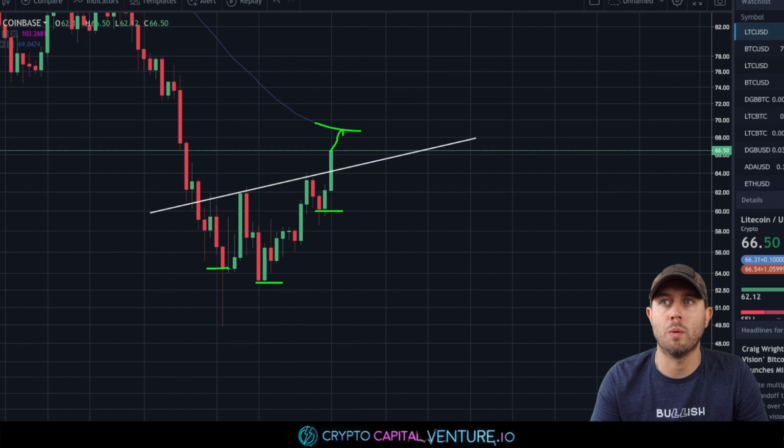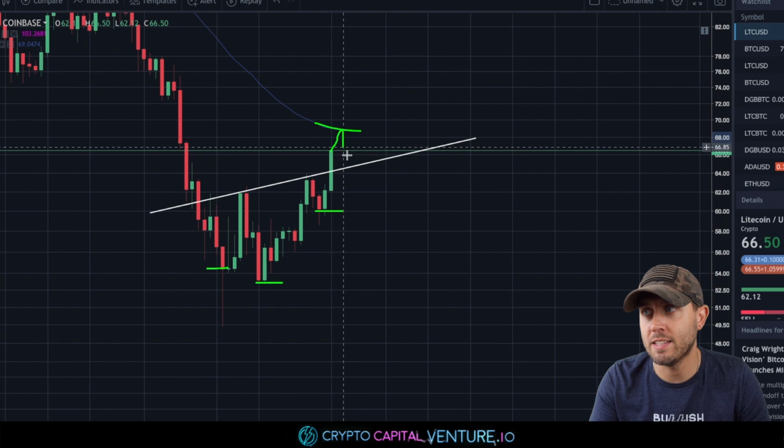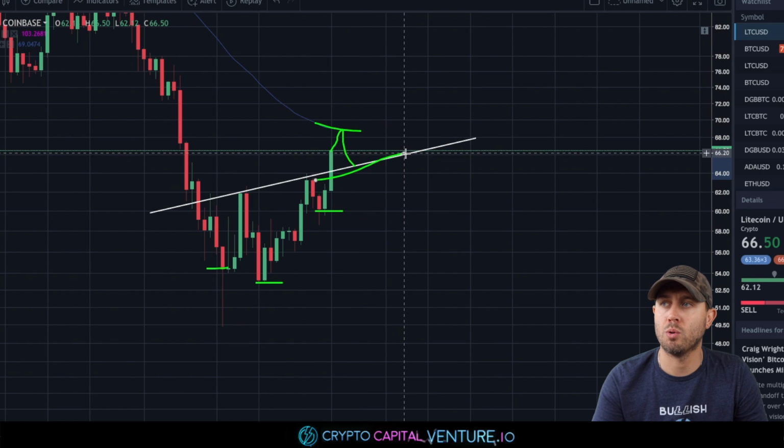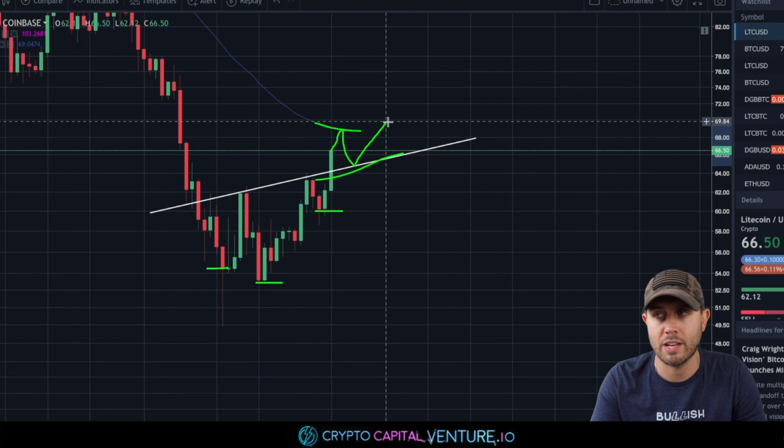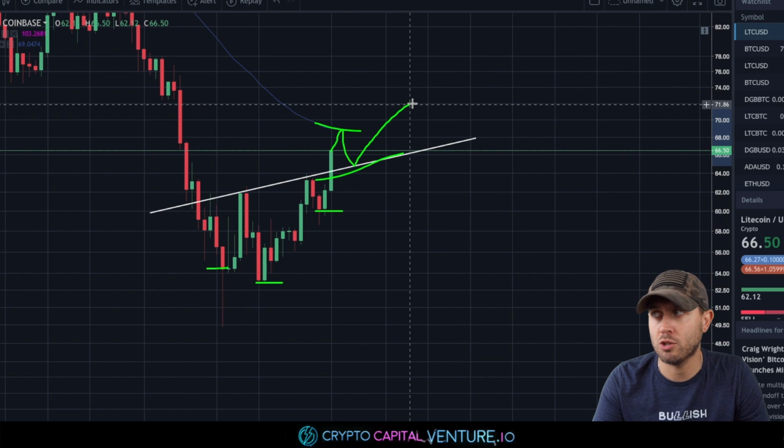And then from there, what we can look for, if that happens, is that very important support at the neckline, that bullish support, that bullish confirmation, a bounce off there for a confirmed reverse head and shoulders on the daily and a confirmed uptrend in the markets.